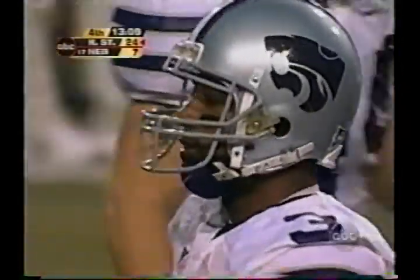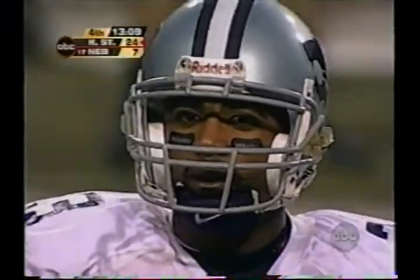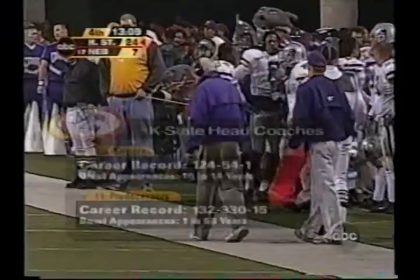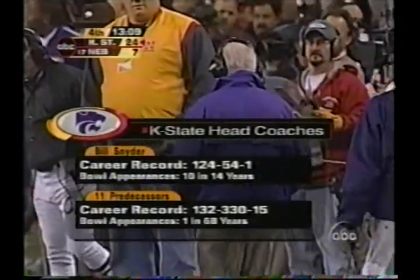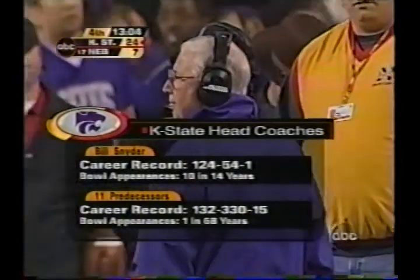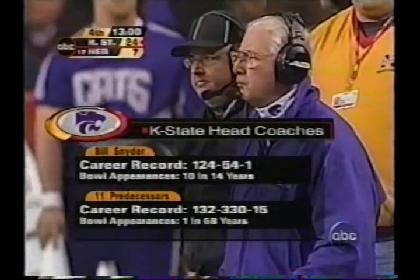And we check in down below with our Jackaroo. Well, Brent, let's see if we can put into perspective Coach Snyder's tenure at Kansas State. Let's take a look at the 11 predecessors before Coach Snyder arrived. Look at their career record compared to Coach Snyder's. And how about bowl appearances? 1 in 68 years, and then Coach Snyder arrives, and 10 in the last 14 years.